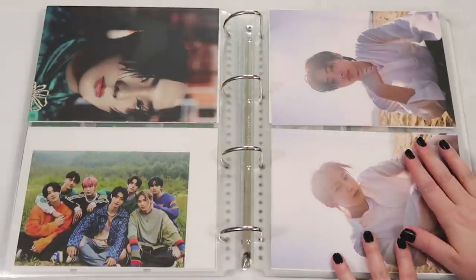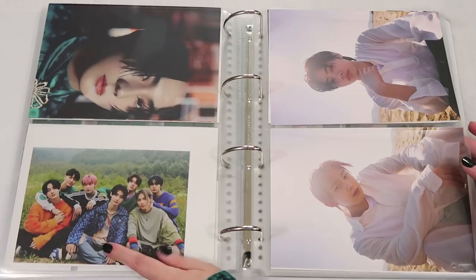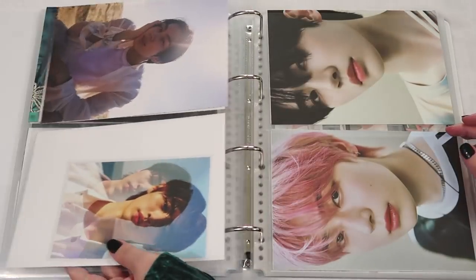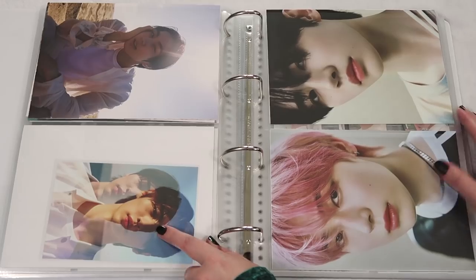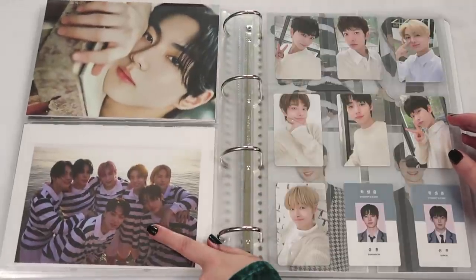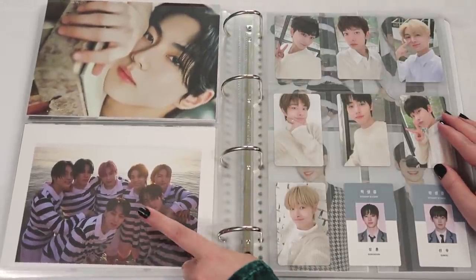But for right now, I'm very happy. This is a Target exclusive postcard, which I'm obsessed with because Sunghoon is right front and center and it's so freaking cute. This is a pre-order benefit. I forget if it's Aladdin. I can't remember who this is, but I'm very, very happy to have Sunghoon's. And then this was also a Weverse pre-order benefit, I want to say.